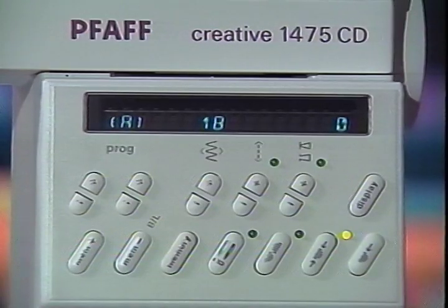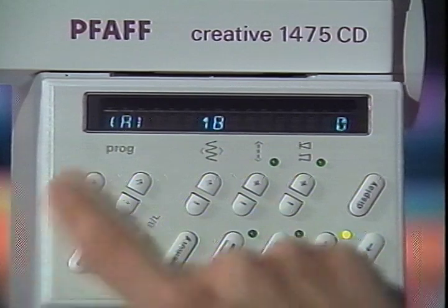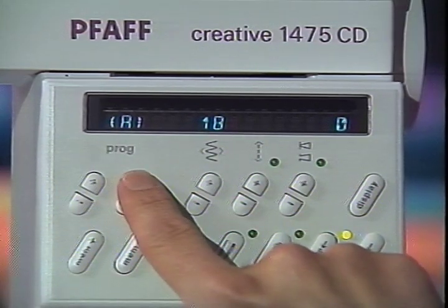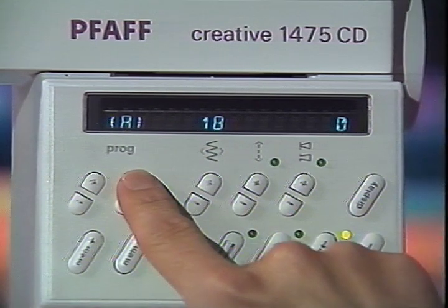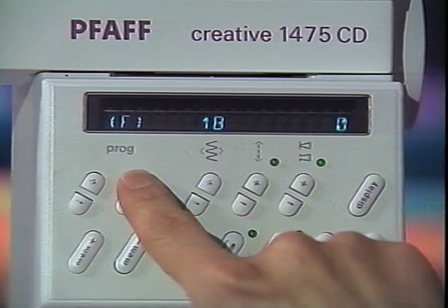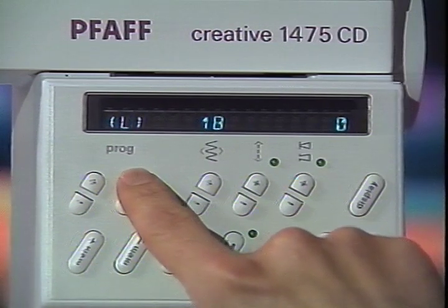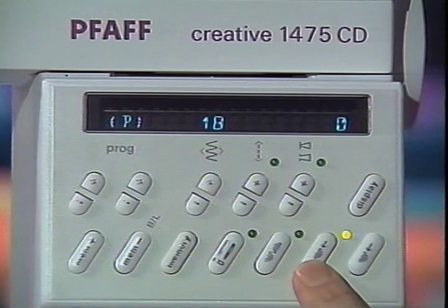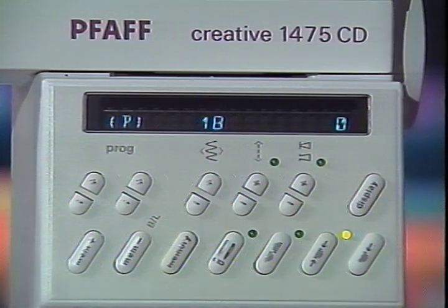The symbol for the Maxi Monogram is a capital letter A in parentheses. I'm going to select this manually, but I could also use the Creative Designer. Press the right program keys to get to the letter P. Notice that the single pattern key is lit. The Maxi Monograms can only be sewn as a single pattern and cannot be put into an M memory.